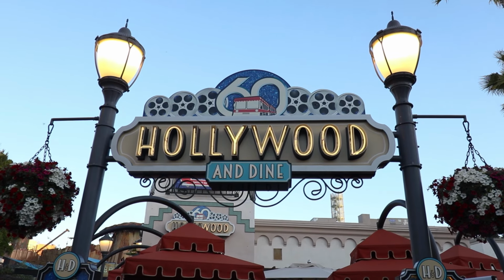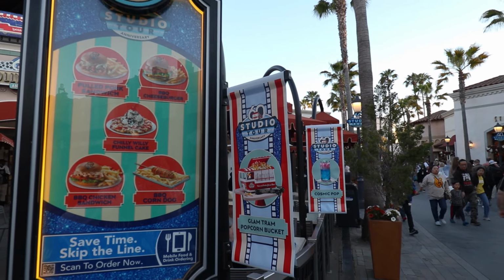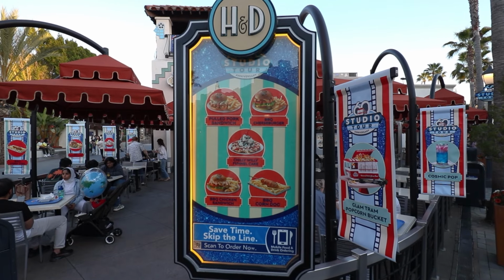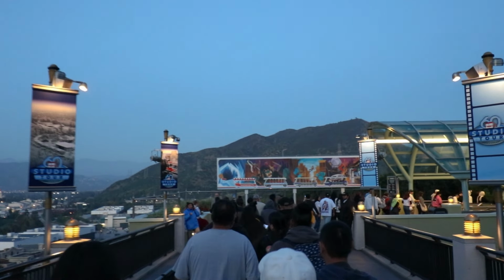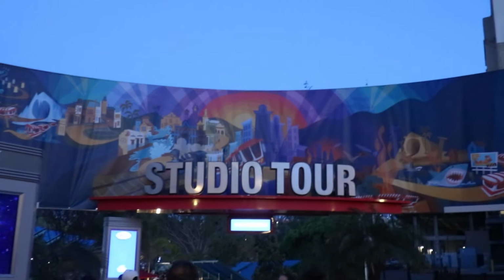Hollywood and Dine has transformed for their 60th anniversary celebrations with a new menu themed to the celebrations that you can now purchase. From burgers, sandwiches, desserts, and more that you can choose to cure your hunger during your visit to the park. Now it's time to head on to the studio tour to see what's new and what's returned. Come along.